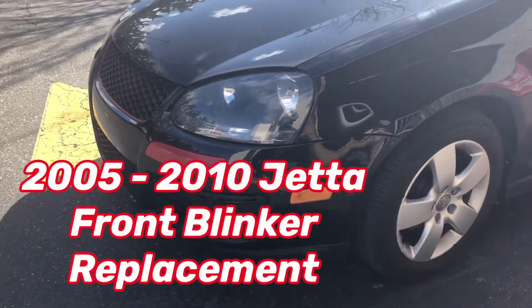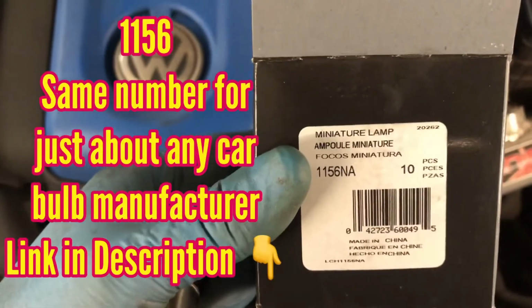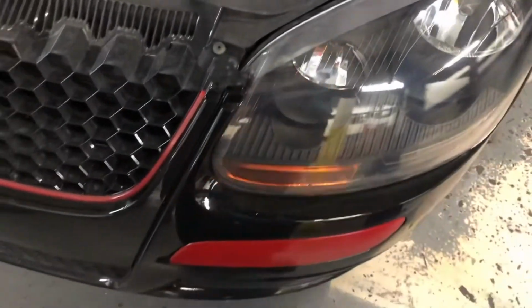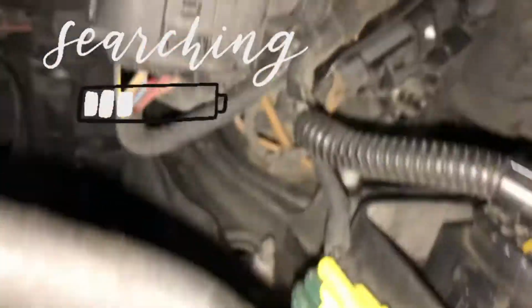2006 Jetta needs front blinkers. Champion bulbs, 1156. Boom. Pretty sweet. That one works. That one needs to be replaced. And so you do them in pairs, so they both need to be replaced, and we're gonna figure this out. And it's pretty super easy.